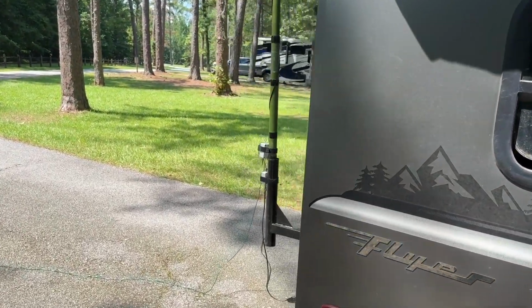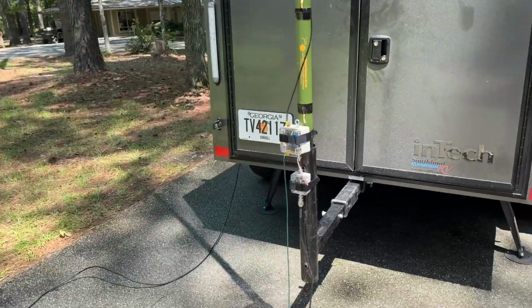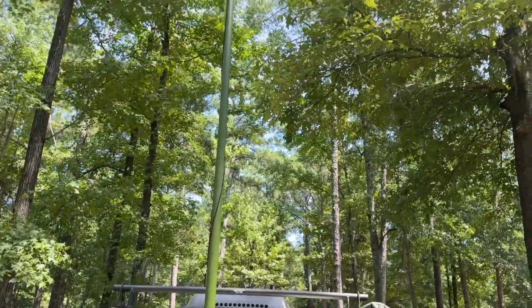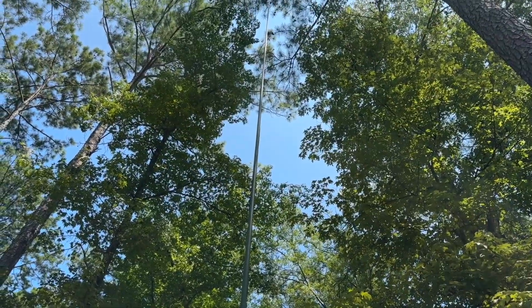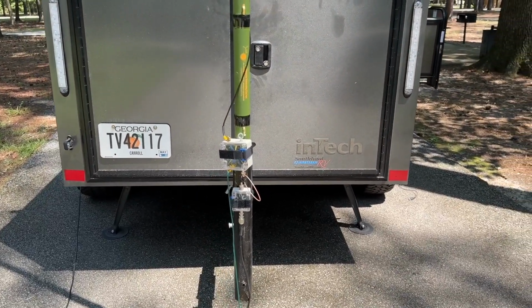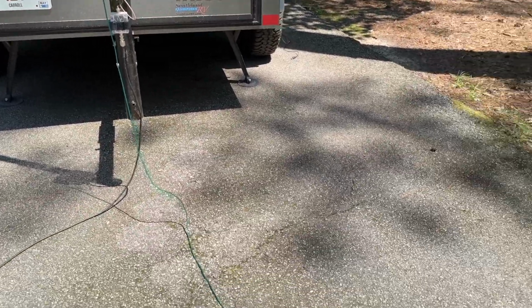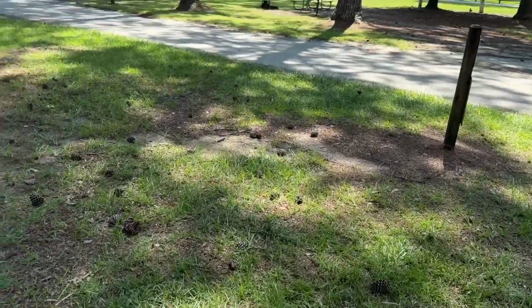The antenna is my standard 28.5 foot random wire antenna. And I got a spot where I'm clear of all the trees. I have a 9-to-1 unun and a 1-to-1 current balun. And then this green wire here is the counterpoise. I have one counterpoise, and it's about 17 foot long.